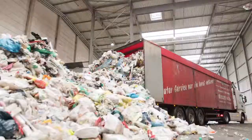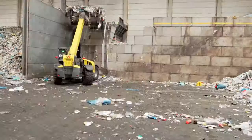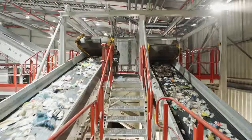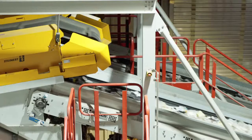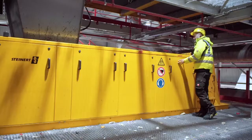separators and magnetic separators. The facility's design capacity is 15 metric tons of post-consumer packages per hour. However, there is still room for expansion. Clean, valuable products emerge at the end of the sorting sections. The Steinert UME overhead suspension magnets separate ferrous metals, such as tin cans, from the flow. Non-ferrous metal, comprising aluminium cans, for example, is separated by the eddy current separator Steinert Eddy C.